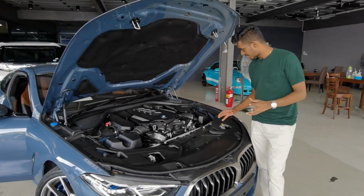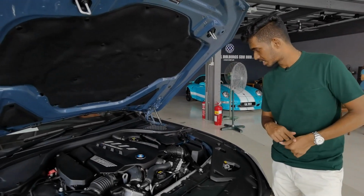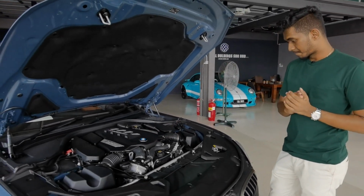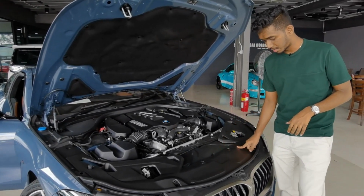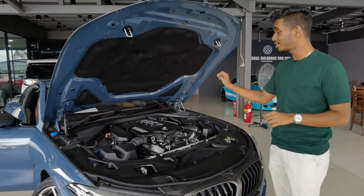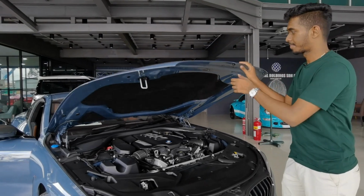Now if you come around here, there's not much, but this cover is cool, and that carbon fiber piece is not carbon fiber. That's a real metal badge. All this is just your standard plastic. This is metal. One thing is, this is a huge hood. But that's it for the engine. Let's head to the trunk.